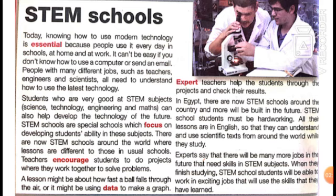Students who are very good at STEM subjects, science, technology, engineering, and math, can also help develop the technology of the future. STEM schools are special schools which focus on developing students' ability in these subjects. There are now STEM schools around the world where lessons are different to those in usual schools. Teachers encourage students to do projects where they work together to solve problems.